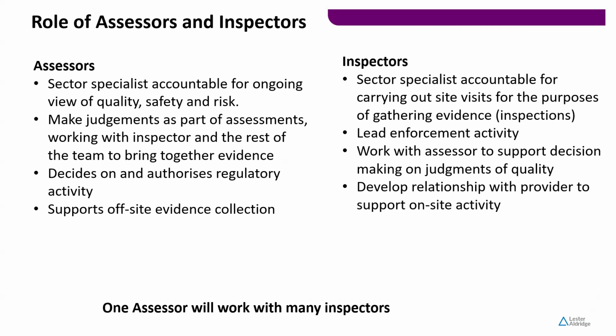Now, the sector specialist accountable for ongoing view of quality, safety and risk, that's the first bullet point. We have been told that there will be one assessor working with many inspectors. So you will have a number of people on the ground, and then you will have one sole person who will be looking at the data that they are pulling from a desktop basis. So the information that they are requesting from you in a digital format.